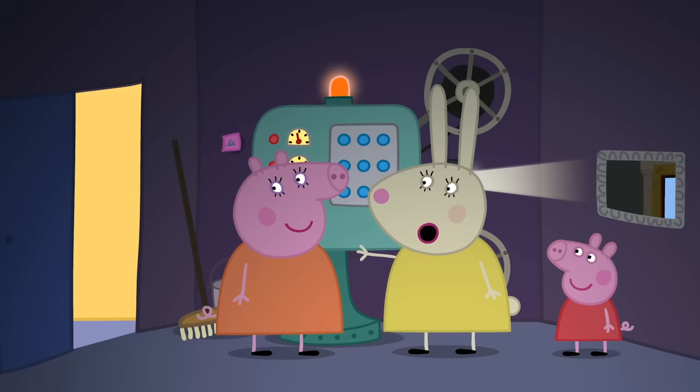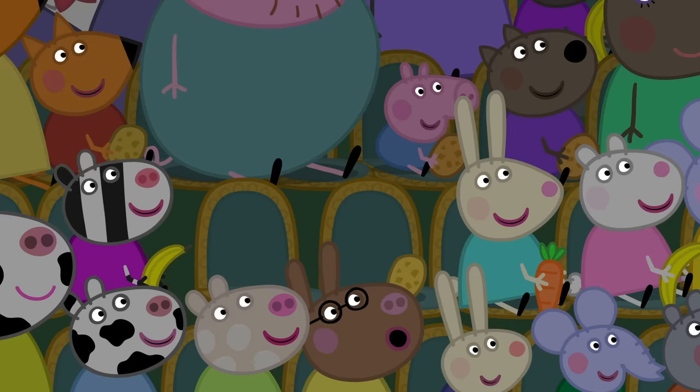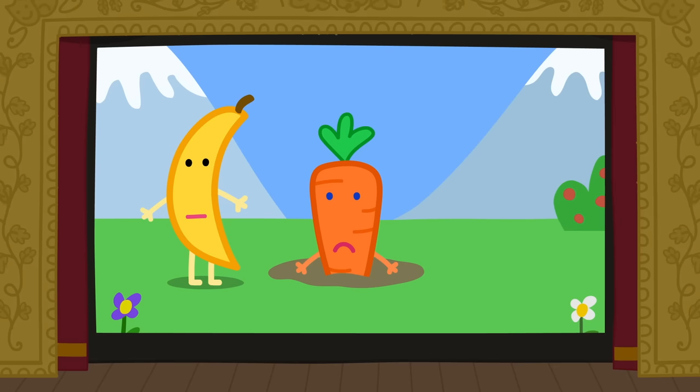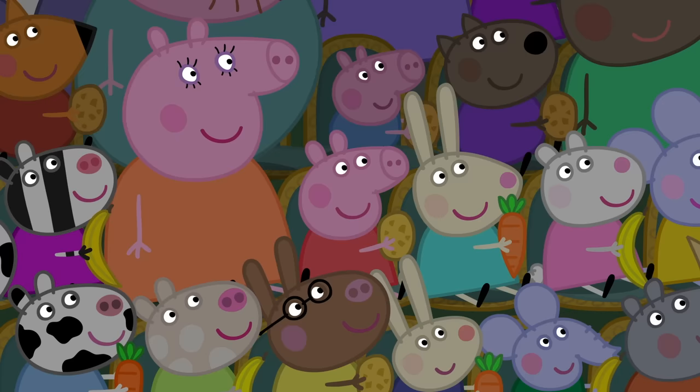Mrs. Carrot's about to be rescued again. Someone call for Super Potato! Super Potato! Super Potato! Did someone say my name? I am on my way! Hooray! What's happening now? Mrs. Carrot got stuck in the mud. By the power of vegetables, I am here! You're my hero! Yay! I want to be a super potato when I grow up.